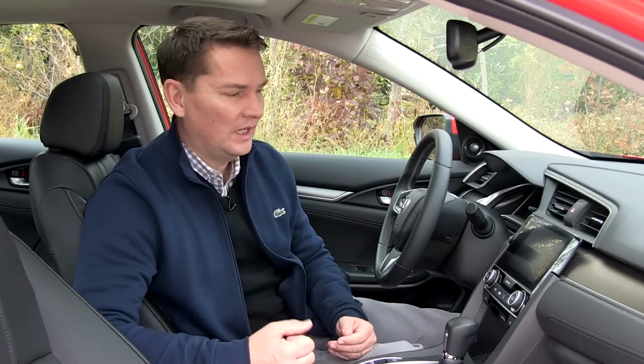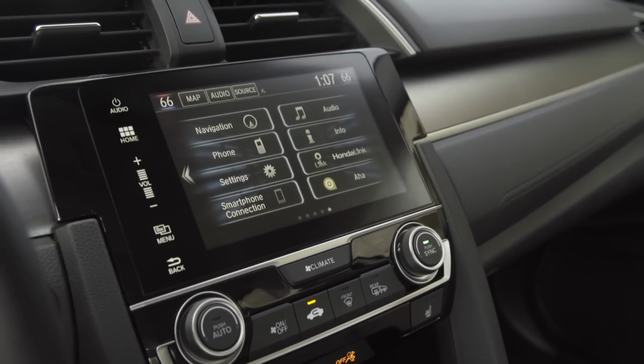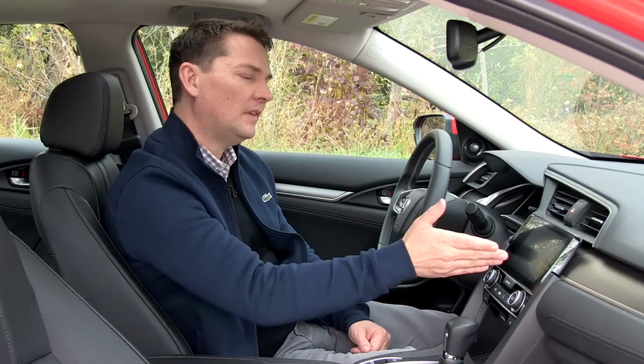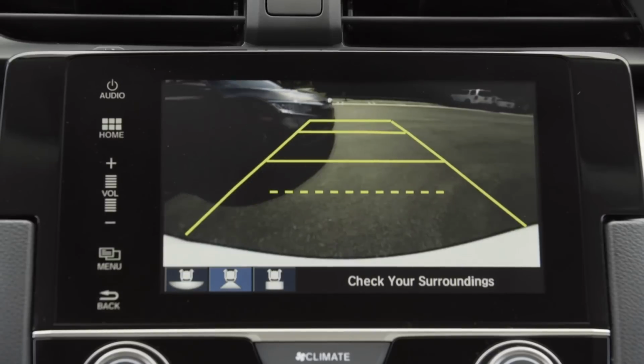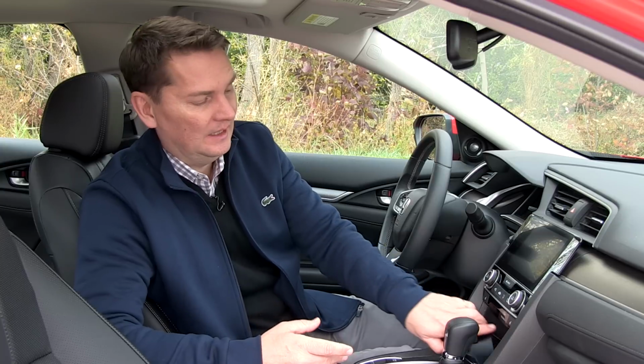Then you get into what you get with this car. First of all, you notice the big, bright 7-inch screen. Now, that's not available on the base model. Honda wants you to buy the LX and above because that's where you get all the features that you're going to want. The 7-inch display audio, that's the backup camera as well. That's where you get heated seats. That's also where you get Android Auto and Apple CarPlay. What does that mean?